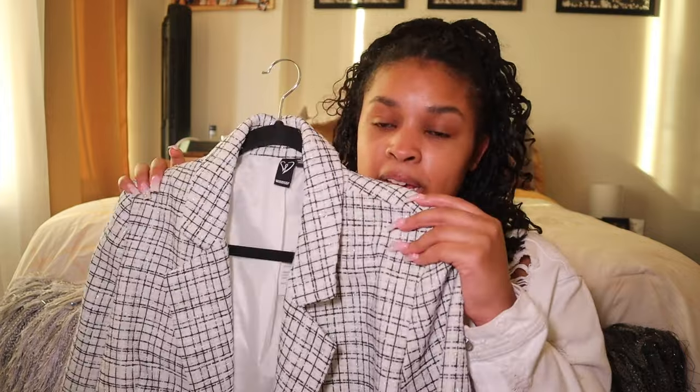And they used to have it in pink. They had this jacket last year in pink, and I still regret to this day that I did not buy it when I saw it. But it's okay. I got the black and white one. The black and white one could go with a lot of things, so I'm happy about it.